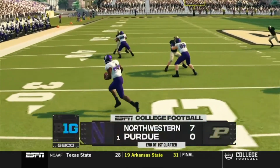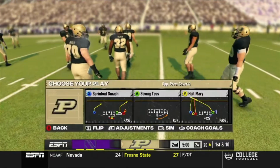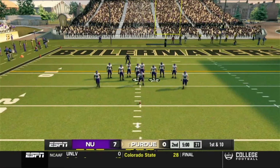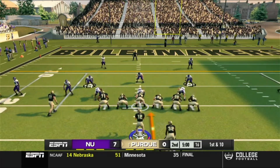Oh, we had a pitcher's duel in that low-scoring first quarter. Northwestern's lead is a touchdown. And we welcome you back to the action here, just about set to start the second quarter. Here we go.